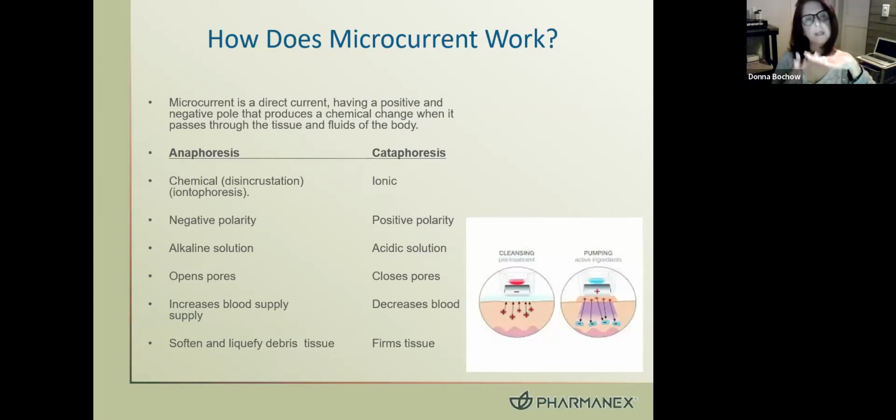So we're working with a negative and a positive polarity, and negative anaphoresis, positive cataphoresis. The way you can think about this is the negative is your detoxification, your cleansing. Your positive is going to be more of the pumping of active ingredients. You're going to get more product benefits from whatever is being recommended or used on the skin after.